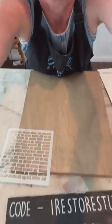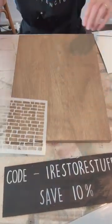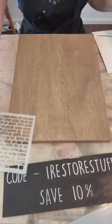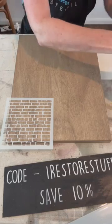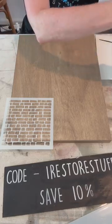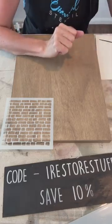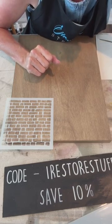Let's just point the camera down a little more so you can see what we're working on here. And I thought we'd add some brick just around the corner, poking out the edges. So we're just going to do that with a bit of the same colour, but it'll be a little bit darker with the paint. So it's just adding a little bit of dimension to our piece.